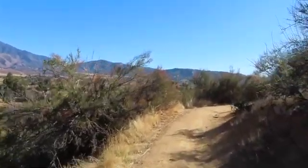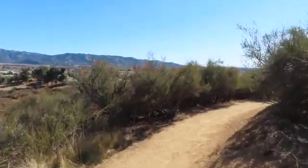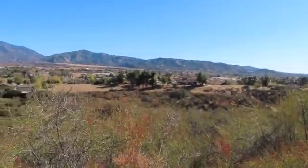Again, it's a moderate trail. It's not an easy trail. It's a moderate trail because most of it's up and down. Oh, there's Yucaipa Valley. If that's not pretty, I don't know what is. We sure picked a nice place to live.